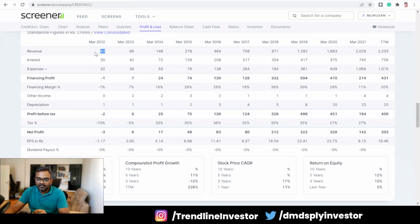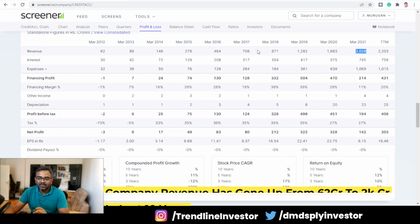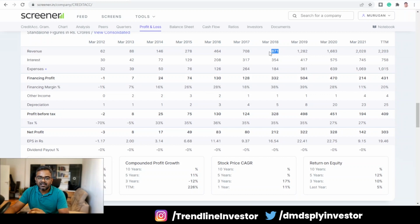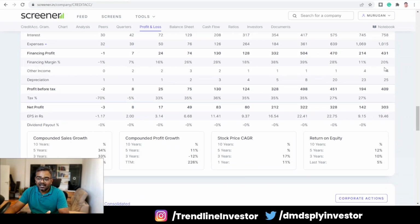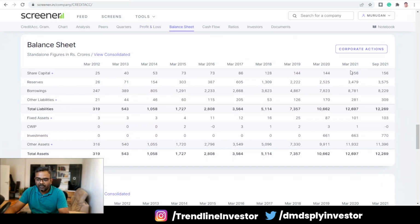And just look at the sales growth of this company from 62 crores, and they're right now at 2,000 crores sales in the last 10 years, and that shows how strong this company has been growing. And that's why, for me, even though it was listed in 2018, the share price is still available at the same price since 2018, and it looks really interesting. And I feel that this margin is just a short-term dip, and it might really do well in terms of profit and revenue also going forward.